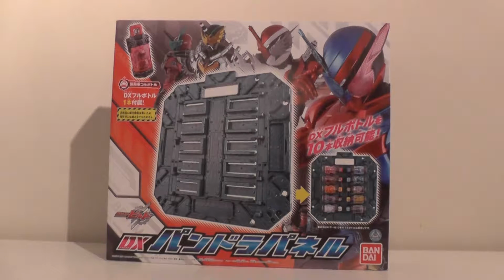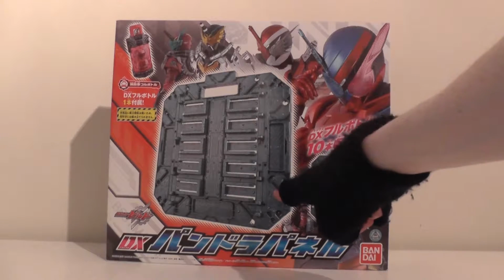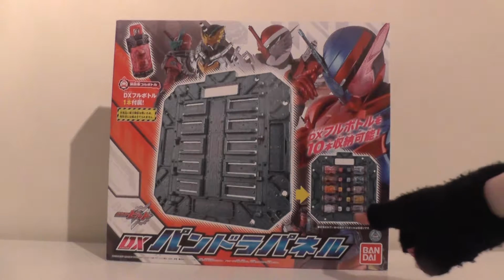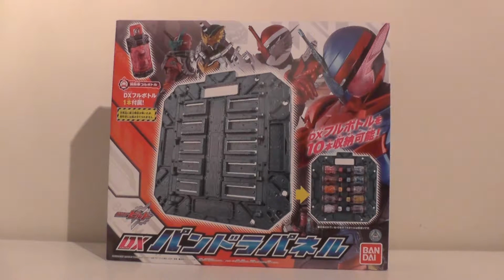Okay, let's have a look at the green Pandora panel's packaging. On the front of the box we have the green Pandora panel itself, and we have the Pandora panel again over here, but it shows some full bottles on it. That is because you can store and display up to 10 full bottles, so that is 5 best matches you can fit onto one Pandora panel.